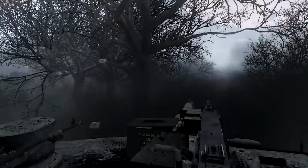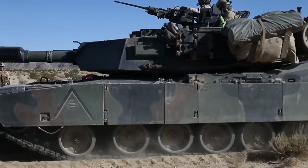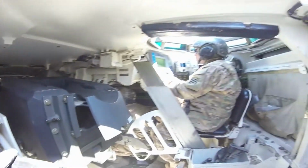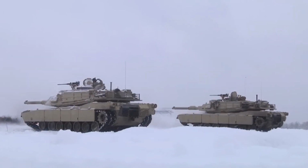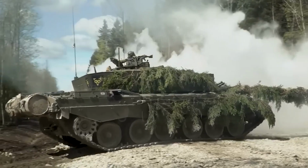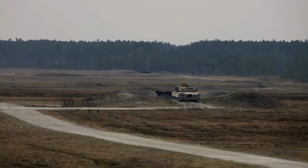The tank's heavy armor and powerful main gun make it a formidable asset on the battlefield, especially in urban combat situations. Additionally, the tank's advanced sensors and targeting systems allow it to engage enemy targets with precision from a distance. However, it should be noted that the Abrams has some vulnerabilities, including its weight and vulnerability to certain types of weapons, such as rocket-propelled grenades.